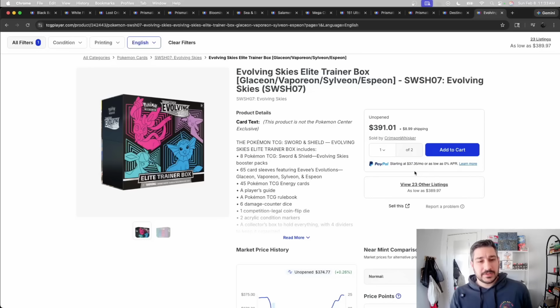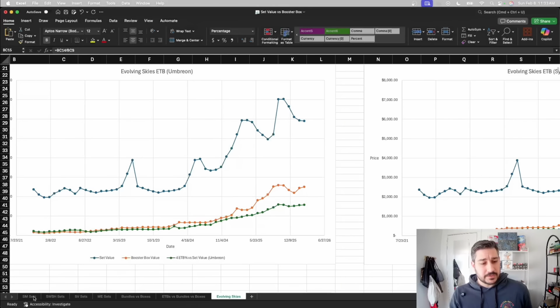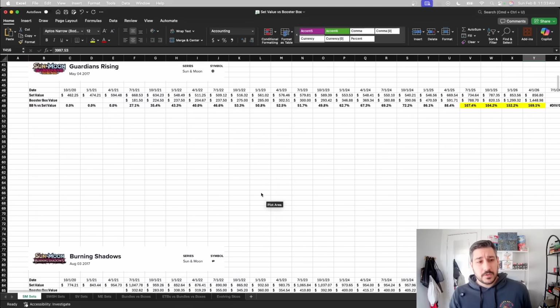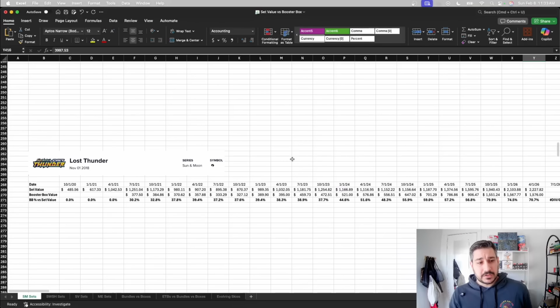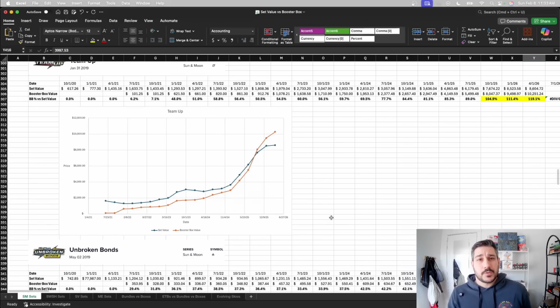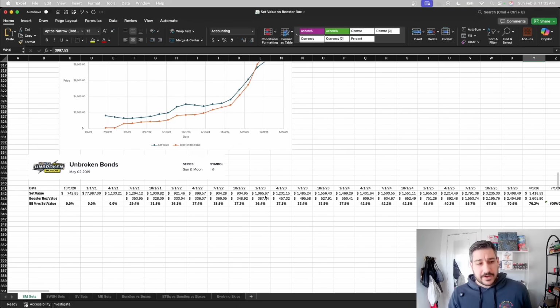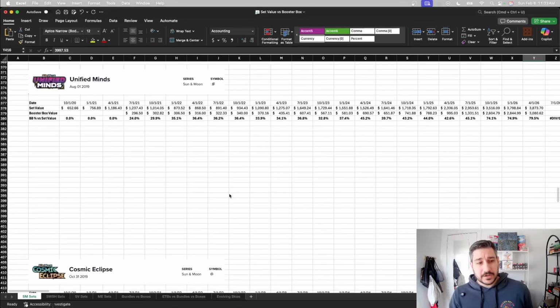This has not caught up to the booster box price at all. And just from all of the historical stuff that I've seen from Sun and Moon, and we'll go down here, look at Forbidden Light, Celestial Storm, Lost Thunder. Look at all this stuff. It's insane. We know the booster box follows the set value. We know it does. We know the ETBs chase the booster box. We know these are eventually going to go up.